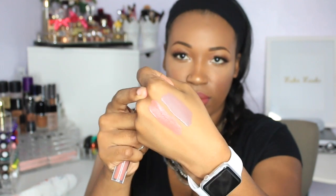It's like a pinky, rosy mauve shade in Beeper. Also one of my go-tos. So like I said, I'm not a huge fan of the formula, but they have a bajillion colors. I did swatch the first 25 that were released on my lips, so I will leave that linked if you guys haven't checked that out. And I will be swatching the new 15 that they've come out with. I have that in a video coming up soon, but I love it.